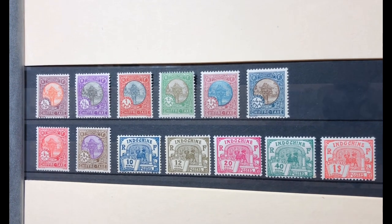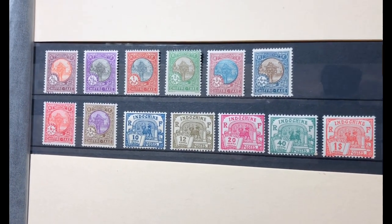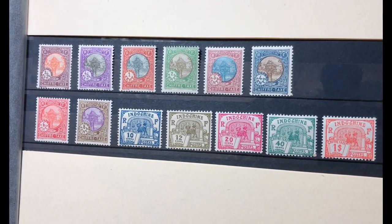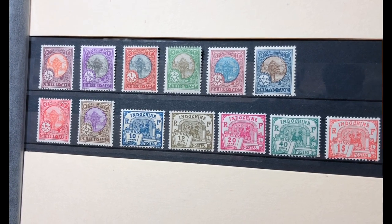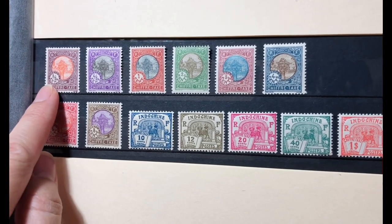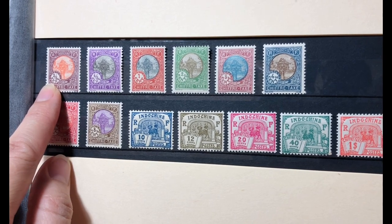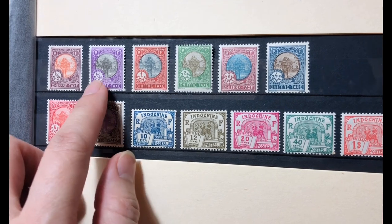Today we're going to talk about the next set of postage due stamps that was issued in Indochina. This set was issued in 1927. The first pictures of these stamps is a pagoda of Mong Ko in Hanoi. The first stamp is a J44. It's a 2/5 cent violet, brown, and orange. The next one is J45, which is a 4/5 cent violet and black.